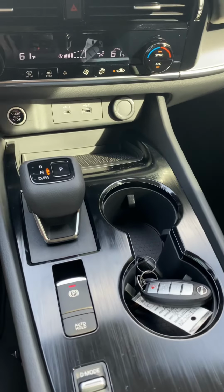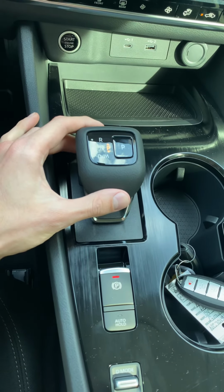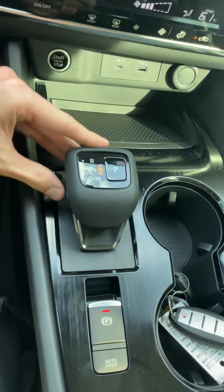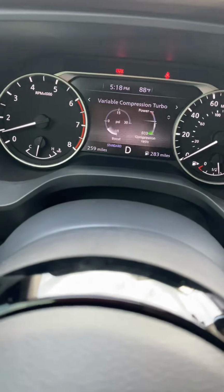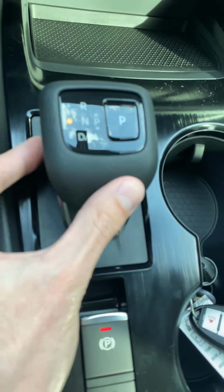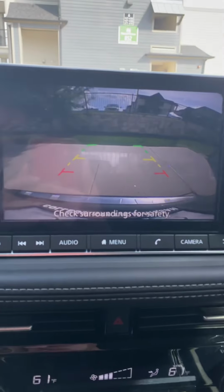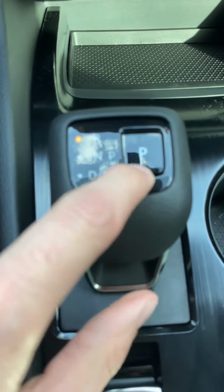Has Nissan's newest electronic shifter. So there's a little button here on the side, and you pull it back for drive. Pull it back one more for manual. Up for neutral, and then if you push the button and up, that is your reverse. And there's the camera, which is a pretty good resolution. And push the P for park.